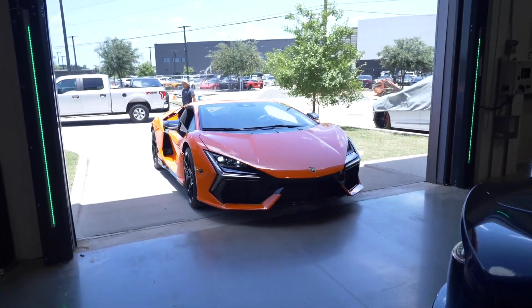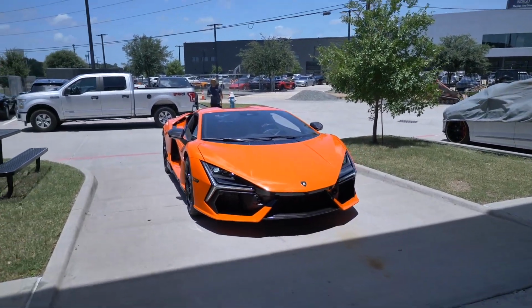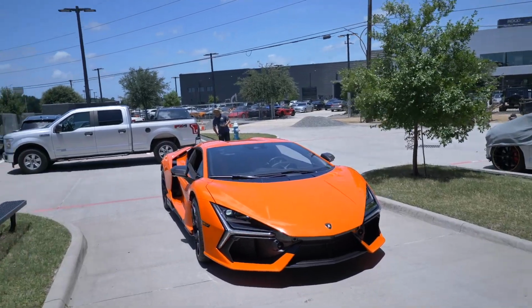But yeah, as you can see, they're moving the car outside, and just look at that color, man. And here comes the startup.